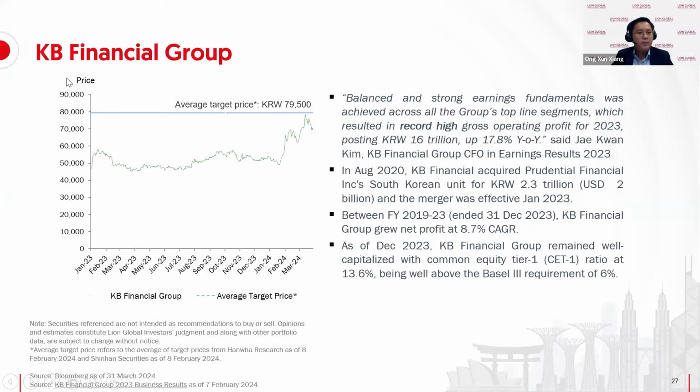And the next would be about KB Financial, which is in Korea. So Korea is an underinvested market because a lot of the Korean financials are in Hangul, in Korean language, which is not really accessible. And for many people, we don't really know how to analyze Korean financials. And because of this, it's actually a hidden gem within a market that is underinvested among the world.